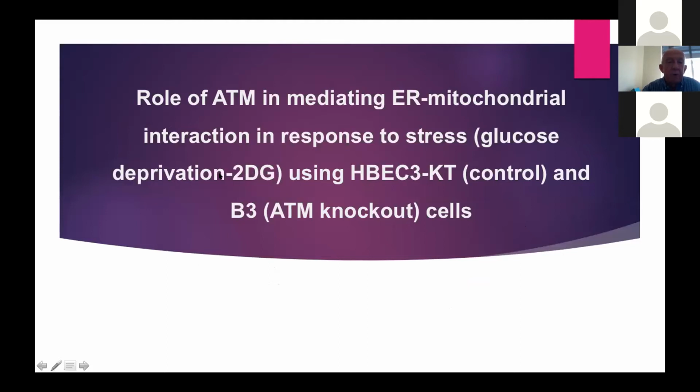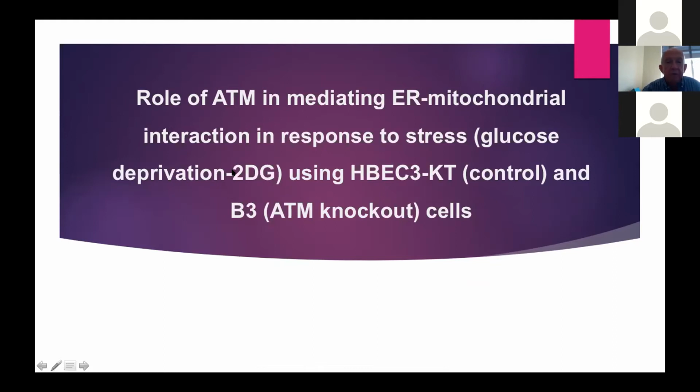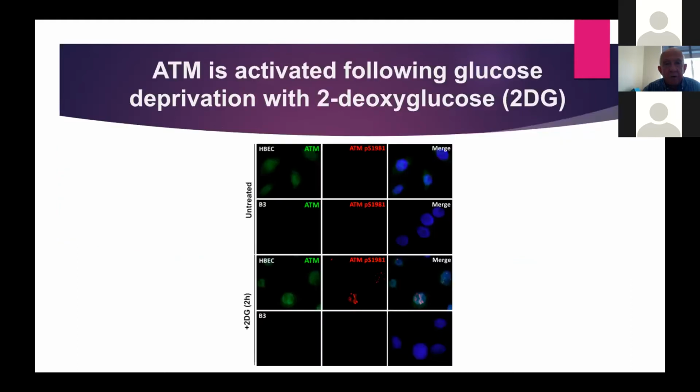When you deprive cells of glucose or inhibit them with 2-deoxyglucose, you activate a stress response. We're using HBEC, human bronchial epithelial cells, as a control, and B3, which is the ATM knockout. We used a CRISPR-Cas9 approach to knock out ATM. We demonstrated that by a number of assays, and I'm not going to go into that, but these are the two cell lines we're primarily using in the system after glucose deprivation.